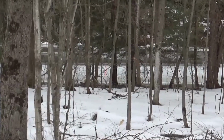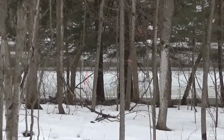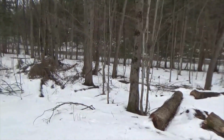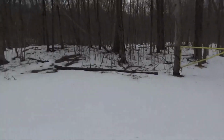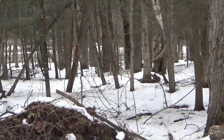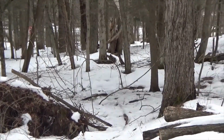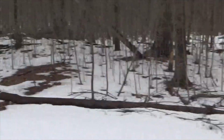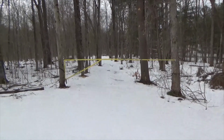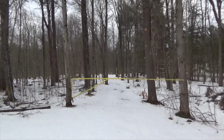Survey lines are still marked. You see the pink there. So this is the south line that I'm standing on. There's a gate going in, and then down there, that pink ribbon, that's the continuing line. So this would be the south end of the peninsula, looking north. That's the gate and the lane that goes in to the point of the peninsula.